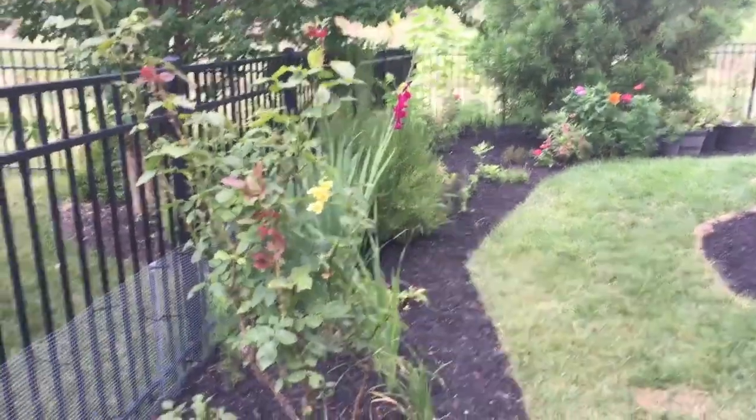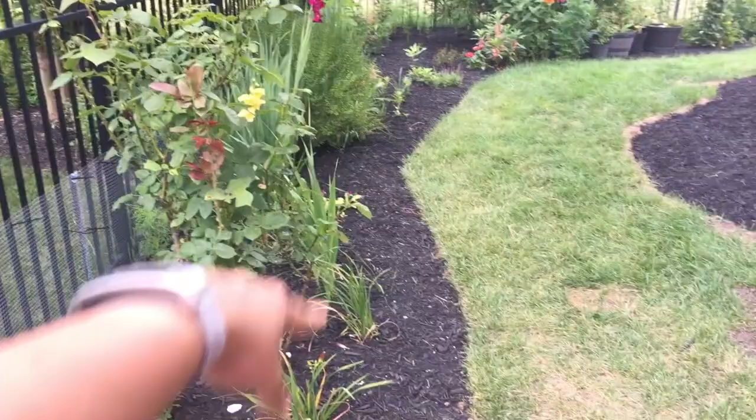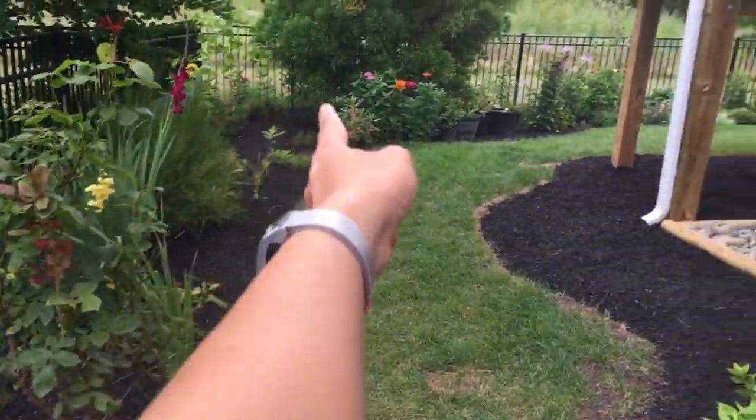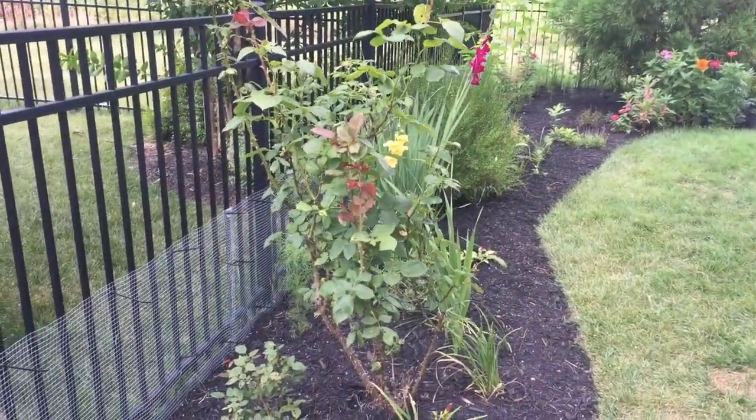So this backyard garden, the majority of it is pretty new. Except for this section, which I've had for a few years, all this that you see to the side and what you're going to see soon is pretty new.